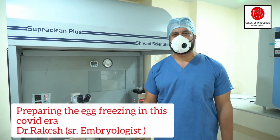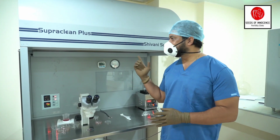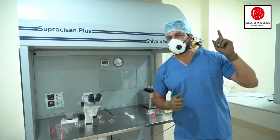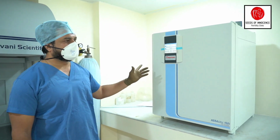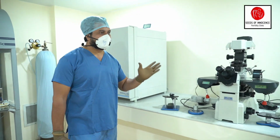So before we started, we did some lab validation. We have changed our laminar airflow HEPA filter, and we have changed our AHU unit filter also, and we have done lab validation with the temperature and CO2 of the incubator, and the instruments also.